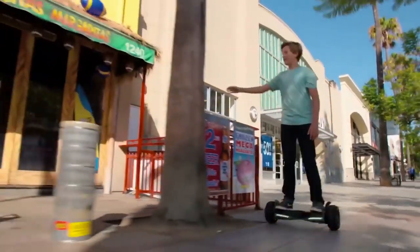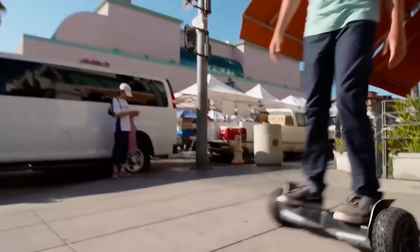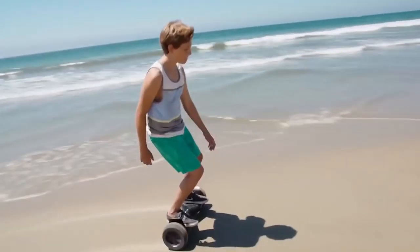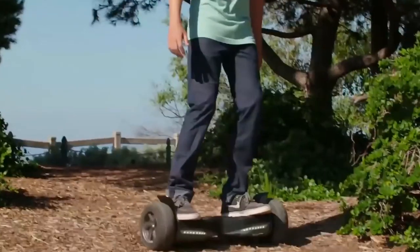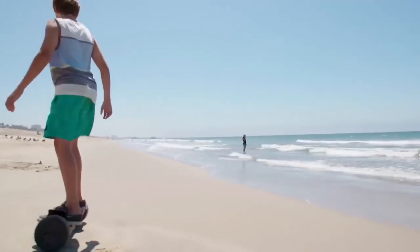The manufacturer has equipped the scooter with a mobile app. With its help, you can adjust the sensitivity of the vehicle, and consequently the difficulty of riding. You can see how much battery is left and the distance traveled. Halo Rover is also equipped with a Bluetooth speaker. Its top speed is 16 kilometers per hour.